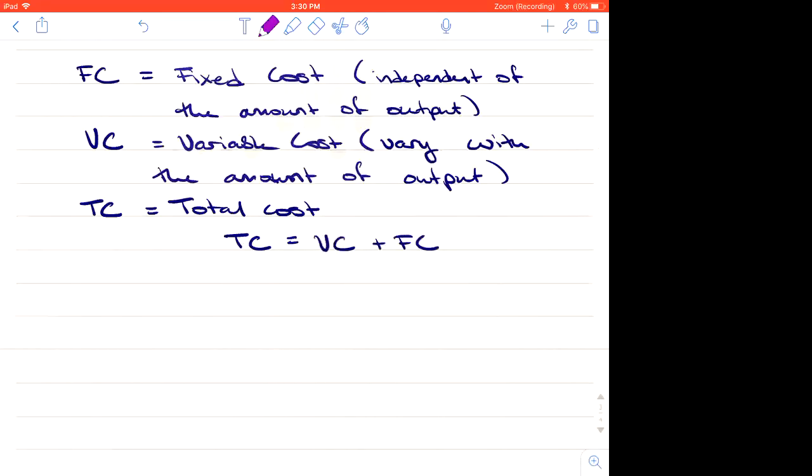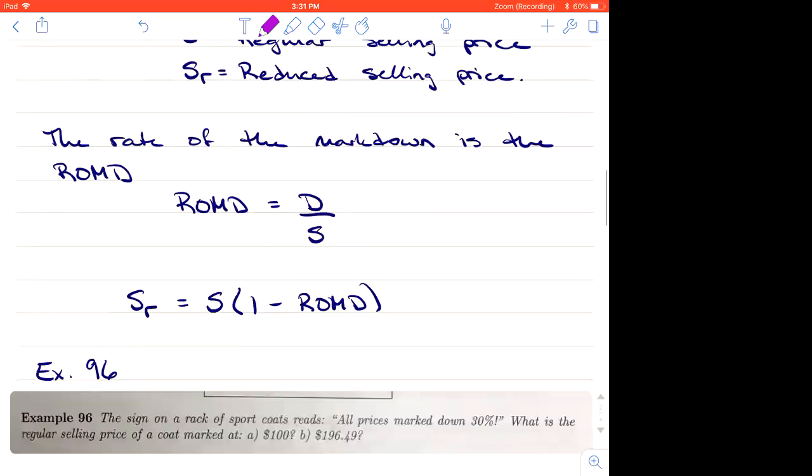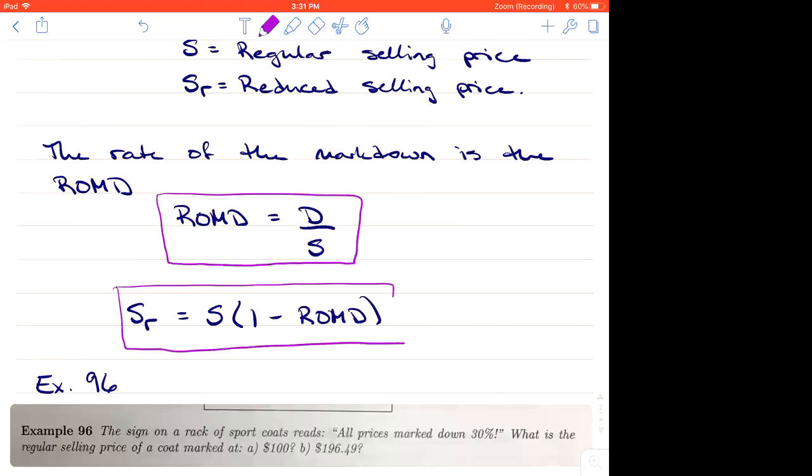I forgot to box in the formulas from earlier. There's only two. I'll scroll up and do it for these guys. The rate of the markdown is on your formula sheet, and the reduced selling price is, of course, on your formula sheet. There.